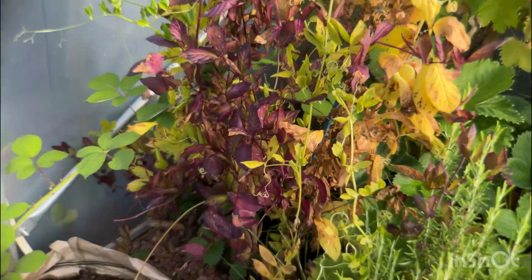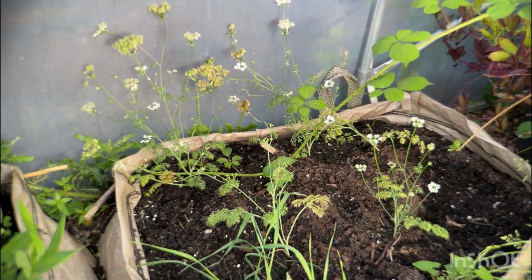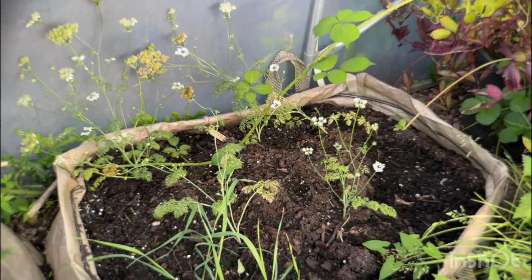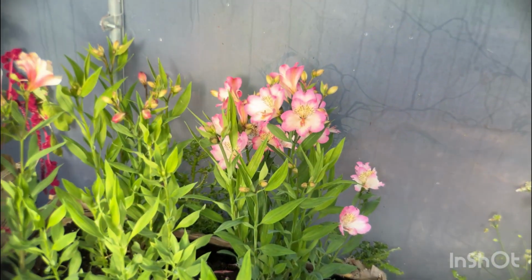Cabea looks a bit sad in here, so I think it's done better outside, learning for next year. Orlea. Everything looks like I got carrot root fly, so I planted some in here. Excuse the bramble that's come from somewhere. Still looks pretty sad. Okay, don't know what I'm doing wrong with that.